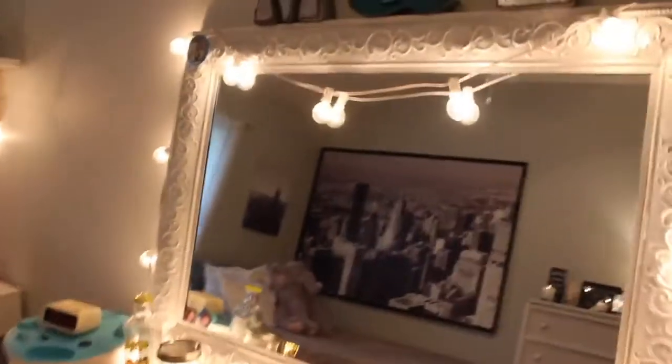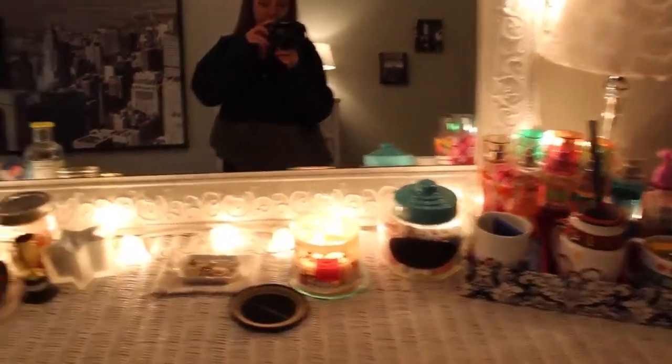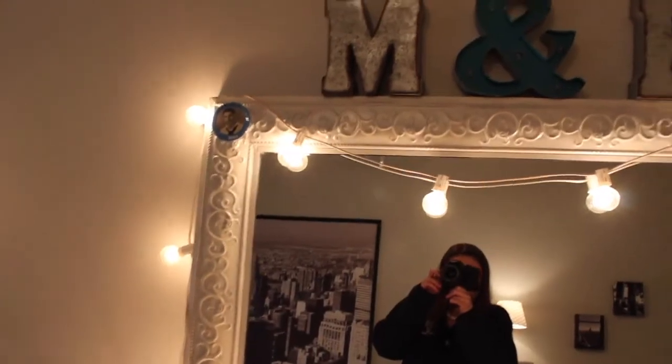Okay, so starting back at the door, I have my same mirror and then my whiteboard. So nothing here has really changed much. And then I have my vanity and my mirror right here, which basically I just did some decluttering. So everything looks basically the same as my previous room tour. And then the big changes start over here.